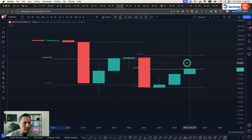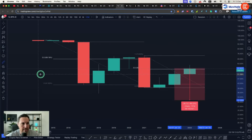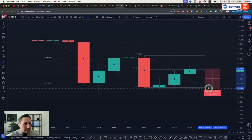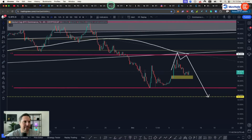So we are expecting that breakdown of Bitcoin dominance next year on the yearly scale, and we think that could take out the lows. That's a huge move. Let's just quickly see over here in terms of a percentage. If that had to drop, let's talk about, even if this had to just drop from there to the lows, that's a 31% drop in Bitcoin dominance. That would be significant, very significant.